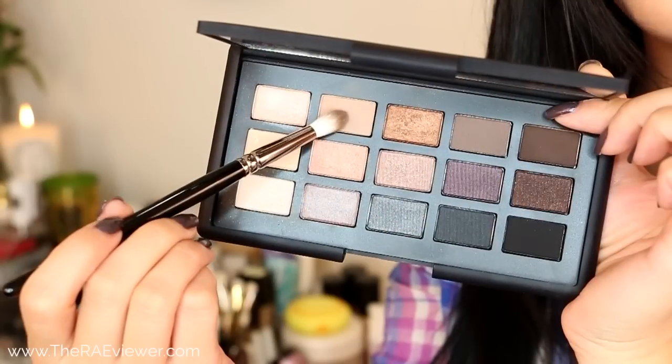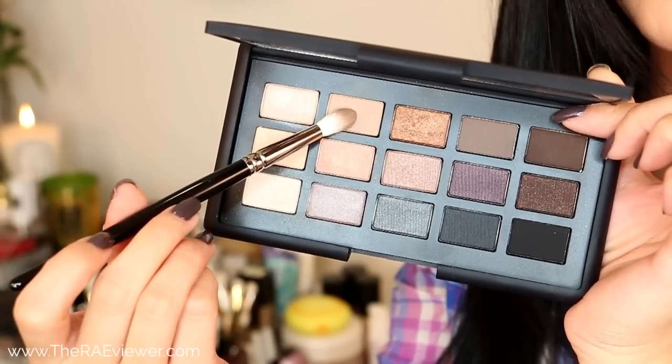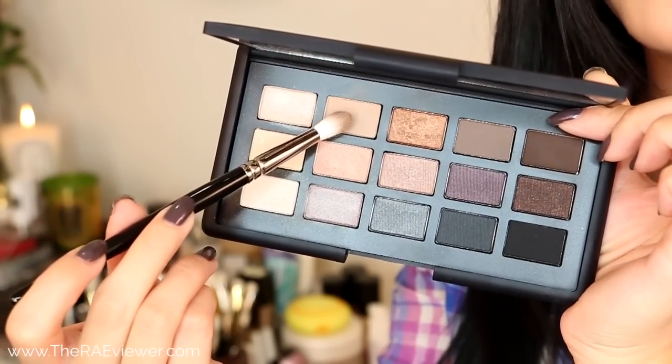Now to clean up the edges here, I'm just going to use that matte brown that we started with. This matte eyeshadow is perfect for all looks, and I think it's a great everyday starter shade. Now I'm just going back and adding a little bit more of the bronze for that metallic effect.